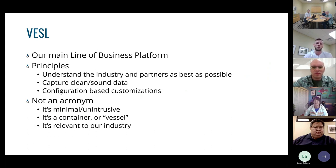And again, it's not an acronym. My wife actually came up with the name. It's just a clean, minimal word that represents a container, or in this case, a VESL. And it's definitely relevant to the industry that we work in.